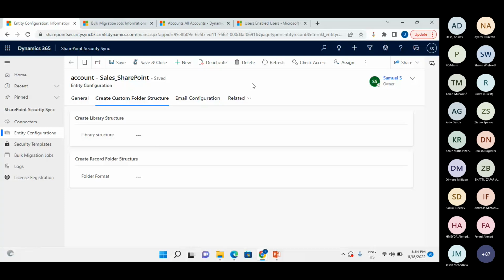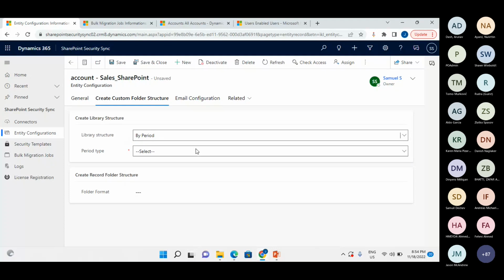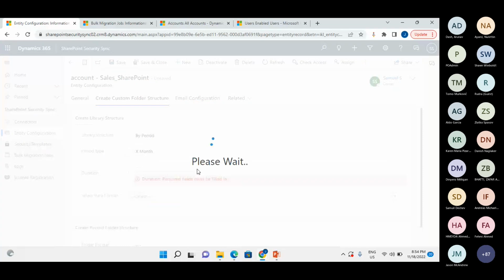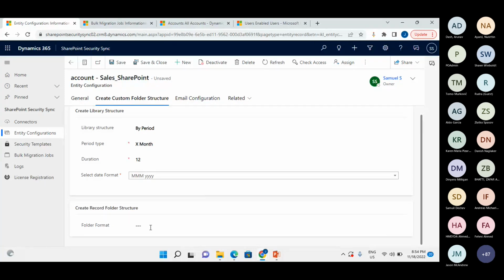This is where you can create a custom folder structure. Here we have three options to create a custom document library in the SharePoint: by period, by starting character, or custom. If you select by period, for example I have selected X months, for example 12 months. Since I want to do it from Jan to December, I've selected the duration as a 12 months period, and I've selected the format, and here you see the record folder structure.